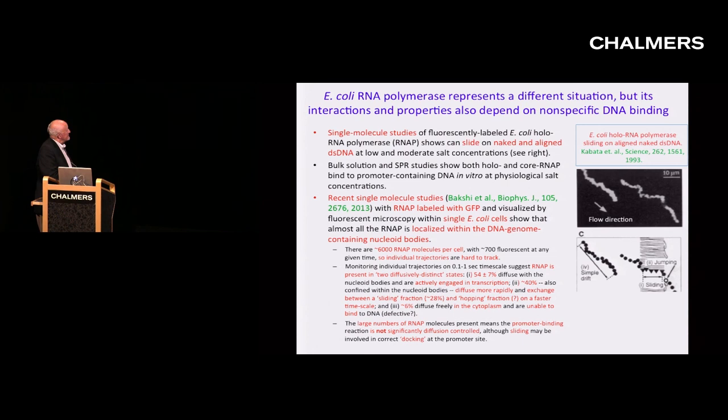Very briefly, RNA polymerase is a different situation because there are many more RNAP molecules per cell, about 6,000 instead of 2 or 3, and so generally there's already one present at the right point, but they still slide. They can still slide on each other, and this is a very nice study by Kabata and colleagues in 1993. You can see them following the flow, but if they hit a matrix of DNA, they can go across the flow and then they come off again. So they showed early on that RNA polymerase can slide as well.